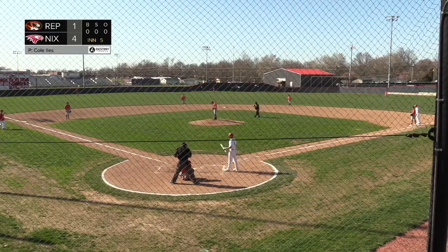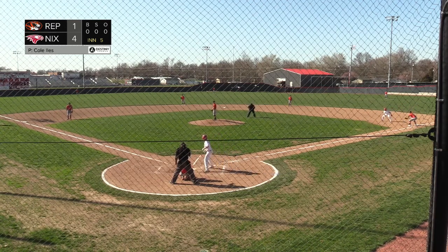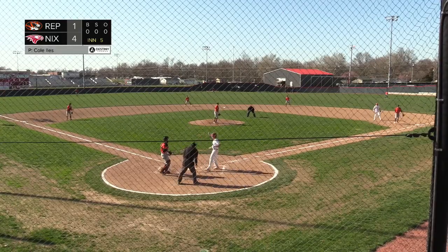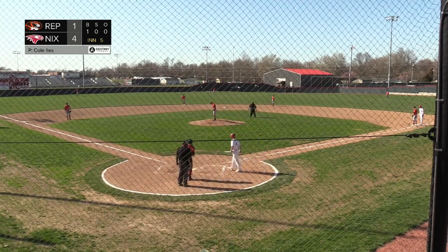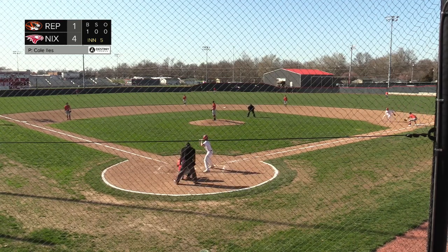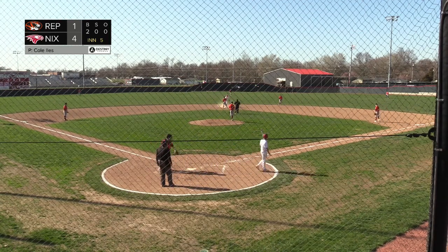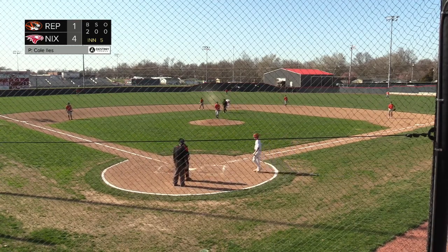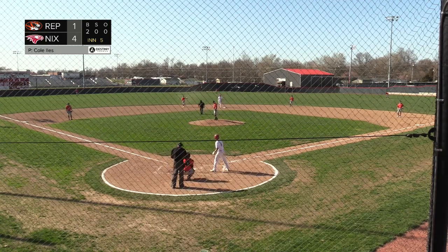And Sam Russo, who's 0 for 1 with a walk, stands in for Nixa. Pitch is up high. Ball 1. Isles seeing his first action of the season, coming in out of the pen to relieve Vincent Pyatt. Runner goes, pitches outside. The throw is too late, and a stolen base for Jairus Nelson. And Nelson is down in scoring position with nobody out. Nixa trying to build on a 4-1 lead.